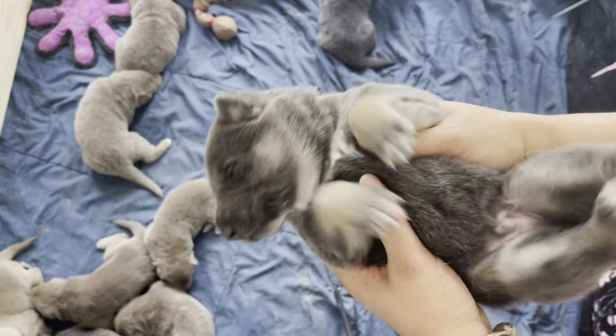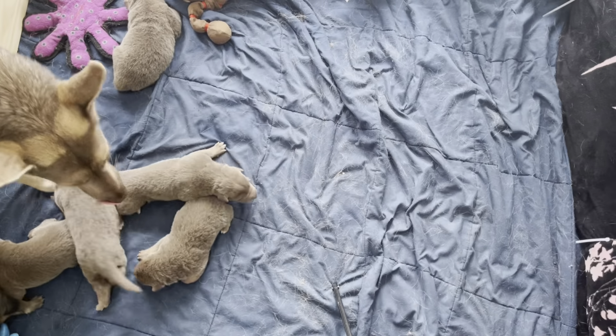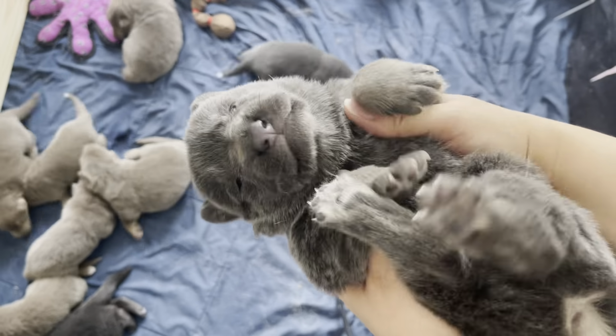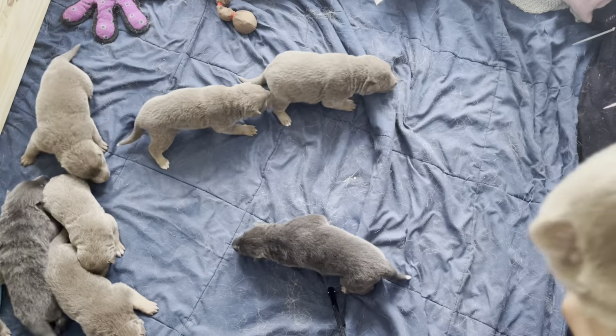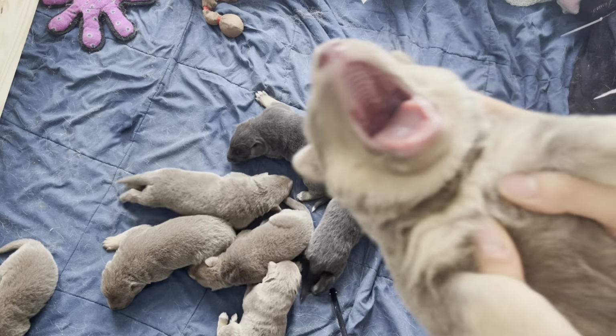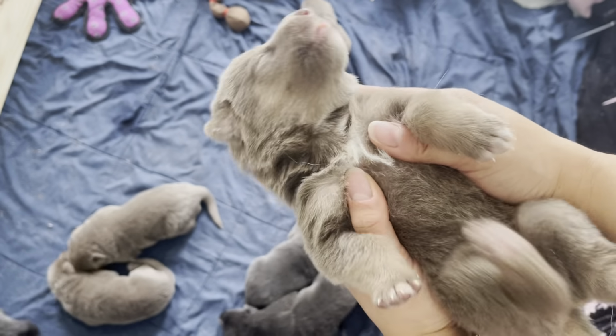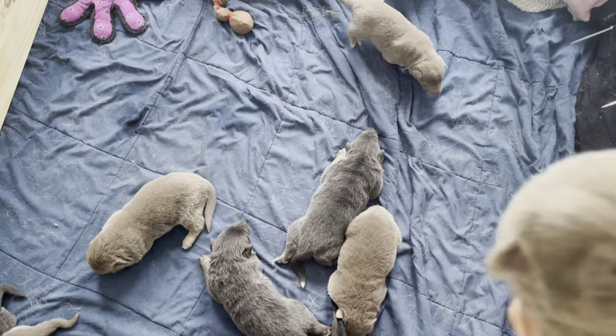Another one of the stressors we do is you just roll them over onto their back. You want their nose facing the ceiling and all 4 paws in the air. Some of them, as you can see, don't really like it and all 4 paws are going everywhere. But the sensation of not having their feet firmly planted on the ground is a mild stressor for a puppy this young.